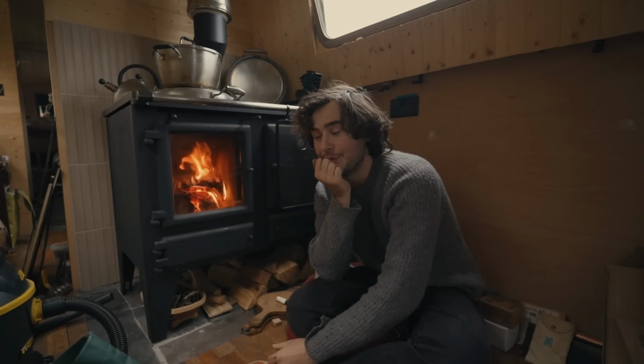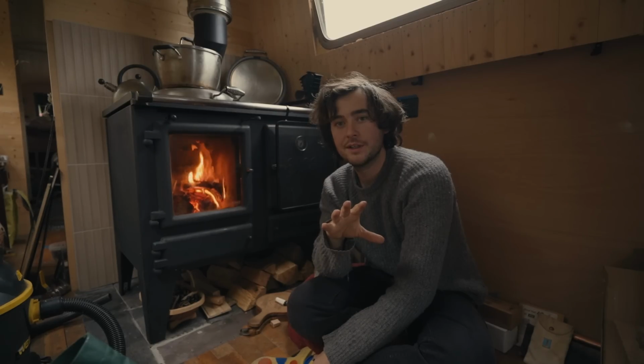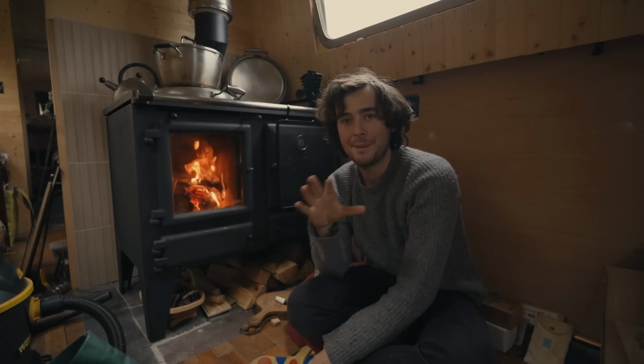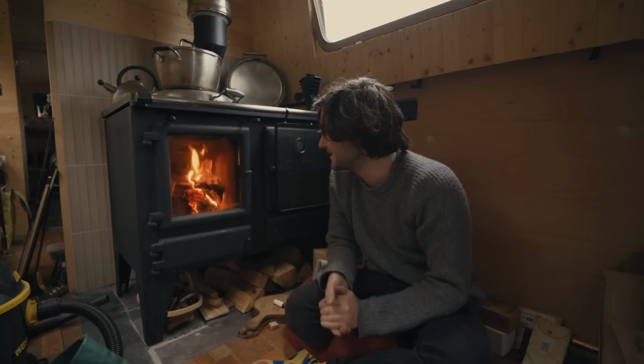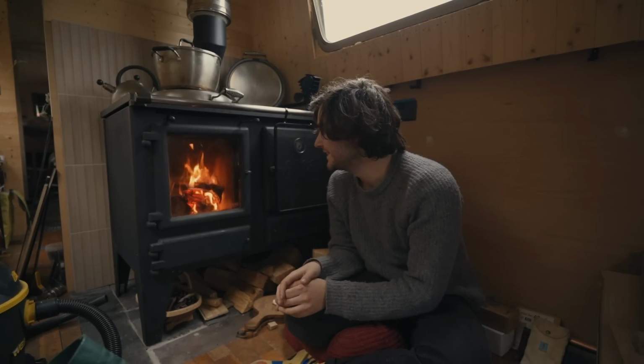Actually, that's the point, right? Because we can cook on this, and it's the first time that we've lit the stove, what would be the first meal that you would cook? We were thinking all sorts of different stuff, like shepherd's pie, or maybe a baked potato, or an apple crumble. What would be the first thing that you would cook? Let me know down below in the comments. But yeah, it just feels so good to finally be able to sit here and get all toasty.